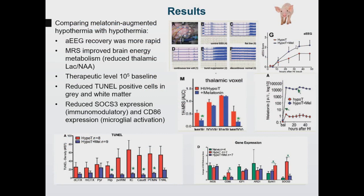Taking you through it, we saw a more rapid aEEG recovery when we added melatonin to cooling. We saw better energy metabolism with lower lactate to NAA. And just to show you the dose, the blood levels of melatonin that we were seeing was 10 to the 5 baseline. But we also saw an increase of around 6 to 15-fold in those piglets who didn't receive melatonin. So this is an endogenous response. So we saw reduced TUNEL-positive cells in grey and white matter, and some changes in gene expression signaling some immunomodulatory and microglial effects.